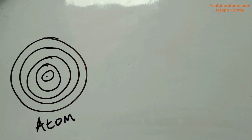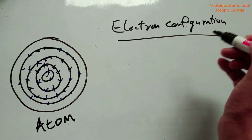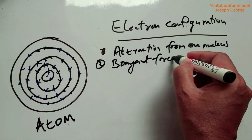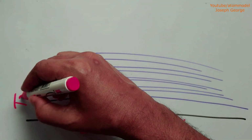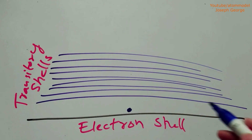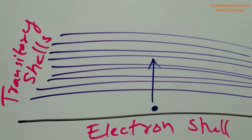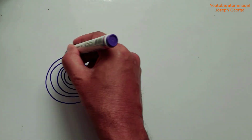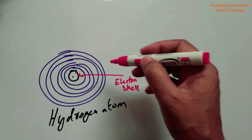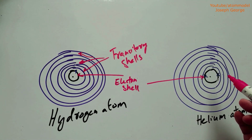From these factors, we can conclude that the electron configuration in a multi-electron atom is determined by three factors: attraction from the nucleus, buoyant force exerted by ether, and repulsion between electrons. An atom has two types of shells: electron shells and transitory shells. Electron shells are the regions in which the electrons in an atom are situated when the atom is in a non-excited state. Transitory shells are the regions to which electrons are ejected from an electron shell when an atom is excited. Hydrogen and helium atoms have one electron shell and an enormous number of transitory shells. Lithium atoms have two electron shells and an enormous number of transitory shells, and so on.